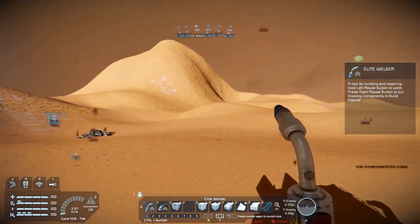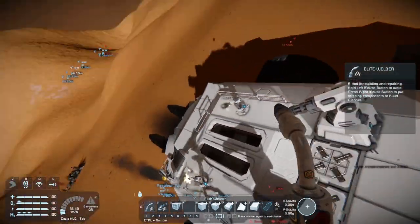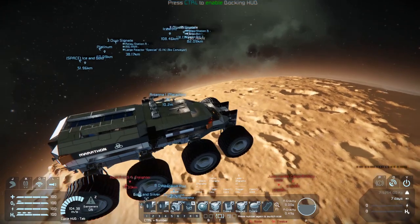Oh, I know what I want to do now. I noticed it's got parachutes on here. I want to test out its orbital drop capabilities. Yes, that'd be nice. Ooh, it's got a nice gyro in here. I suppose that's for orbital drops and all that.